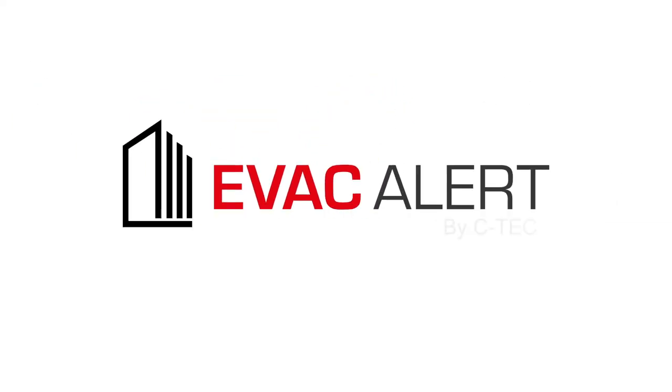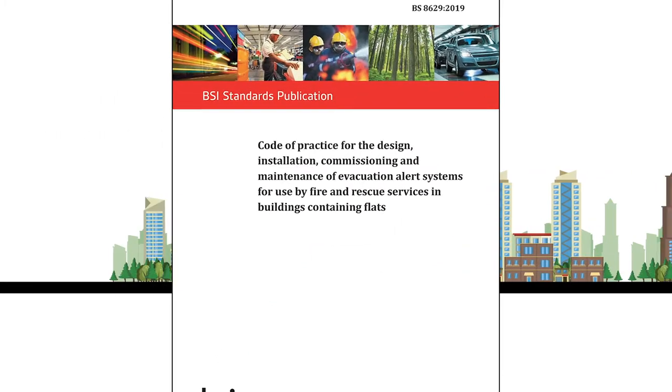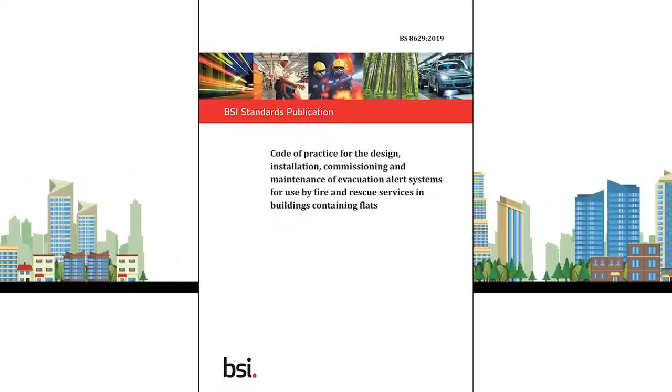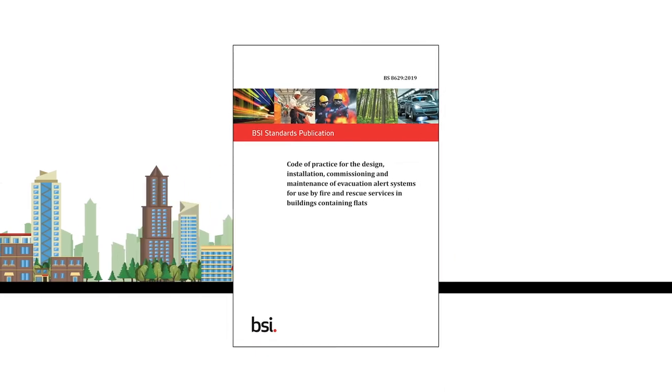Introducing Evac-Alert by C-Tec. A new UK-manufactured evacuation alert system specifically designed to meet the exact requirements of BS 8629, the new Code of Practice for Evacuation Alert Systems for use by the Fire and Rescue Services in buildings containing flats.